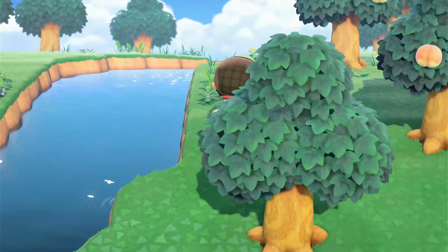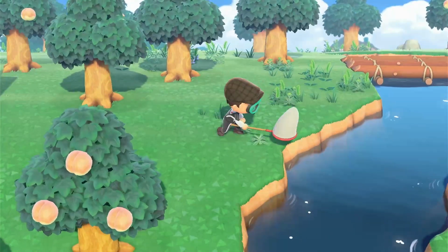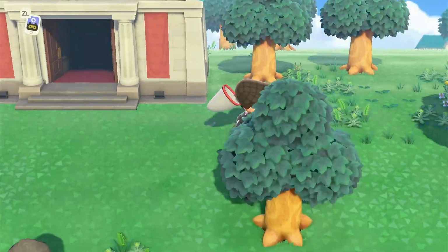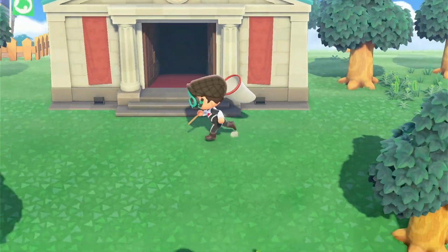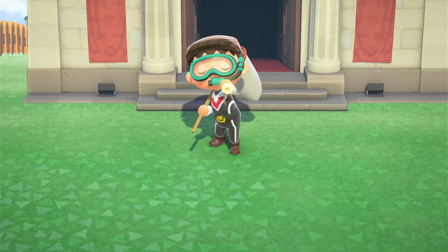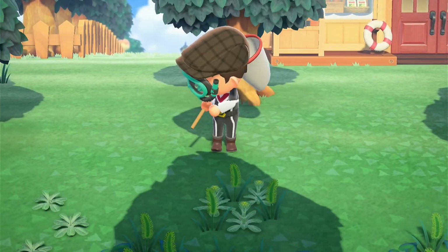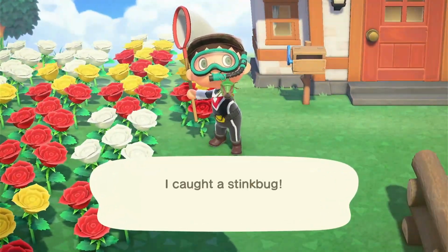So we got a butterfly. There we go. Locust or grasshopper? Grasshopper. Cool. Just a regular one. And we can go ahead and learn this. Wooden double bed. And we got two slots free. Let's grab a few more bugs. There we go. Stink bug.